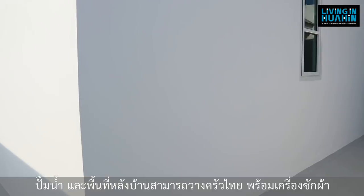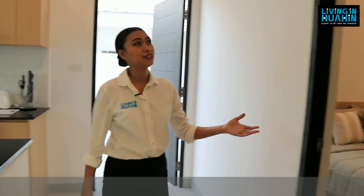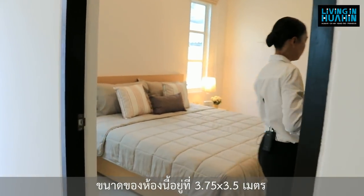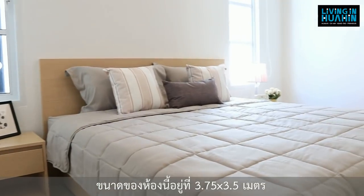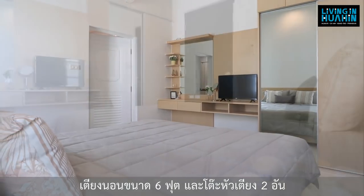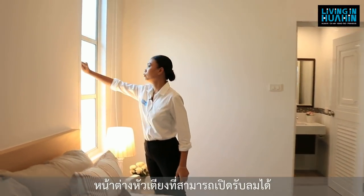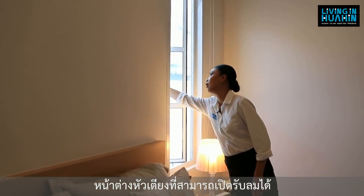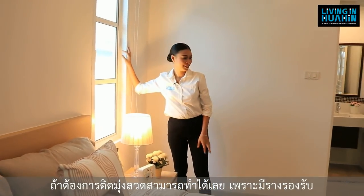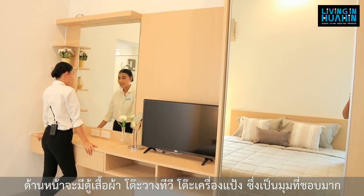And also the outside space, you can put a Thai kitchen and washing machine here. The size of the door is big, 2.2 meter high and 1 meter wide. The size of this room is 3.75 by 3.5 meter. And for the bed, they do a king-size bed. And they have two bedside cabinets. And also they have some windows to open, and they can give wind. And also if you would like to add mosquito screen, you can put it. And in front they have a wardrobe, TV cabinet and dressing table.